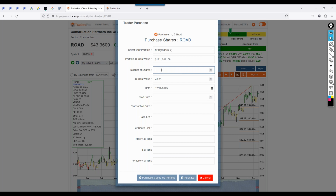So again, my strategy is 2.5%. Down here, I'm looking at 2.5%. Well, I know that 100 shares is going to be too much. That's 4,300. So let's just ballpark it. Let's go 70 shares, 2.73. That's too many. 2.34. That's not enough. 65. That's close enough. 2.5.